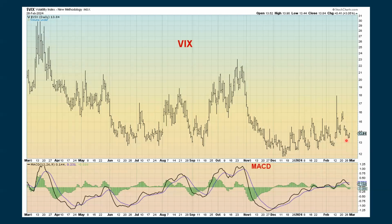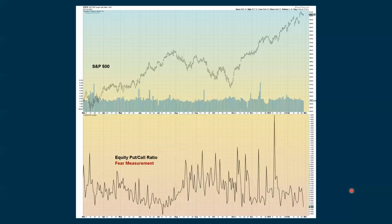We are dropping off, though, with the VIX, where we had been seeing a longer-term climb with the momentum since the beginning of the year. Actually, since the beginning of December. Now the VIX is starting to trail off a bit.